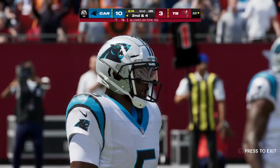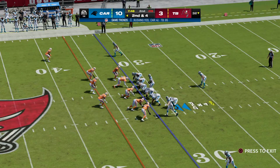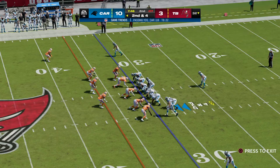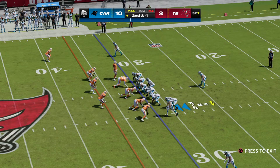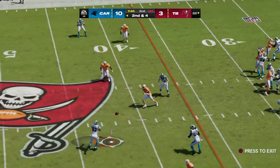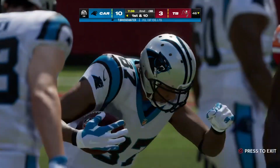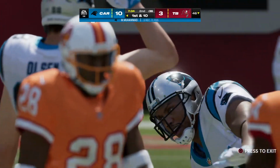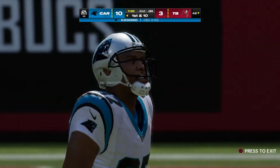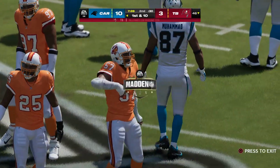6 carries, 38 yards so far from McCaffrey. He's already surpassed his total from a week ago in terms of the yardage. Oilers did a fantastic job bottling him up. Short drop, pass, complete. Muhammad out across the 45 to the 46. Bridgewater now 7 of 11. Dewey Selman on the stop.